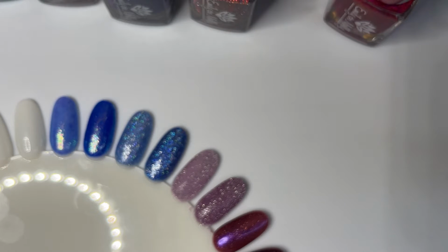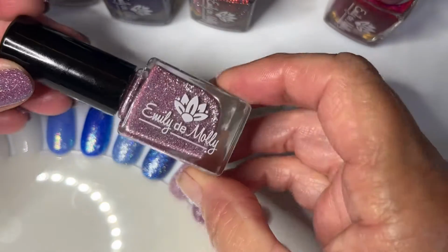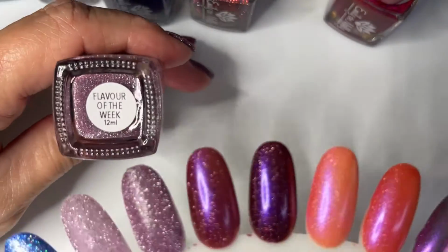So anyway, you can see that's just a very easy, quick fix. And like I said, Emily DeMolly does sell replacement brushes on her website, and KB Shimmer does. Quite a few brands do, but KB Shimmer's will for sure fit in the bottle if you wanted to change out Emily DeMolly's.